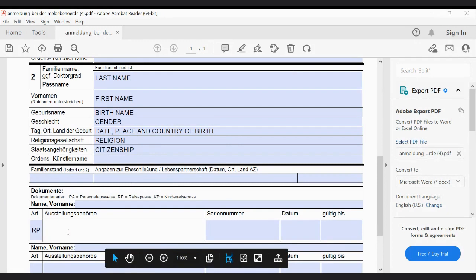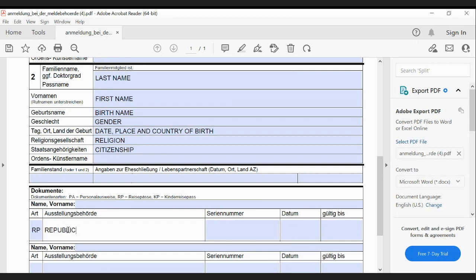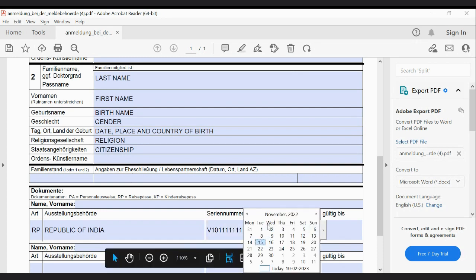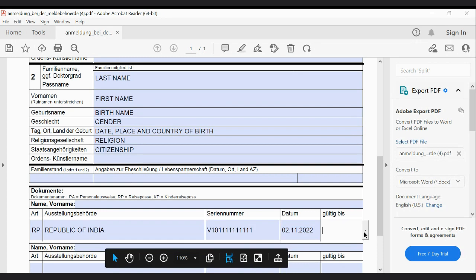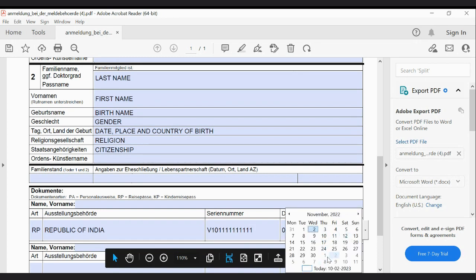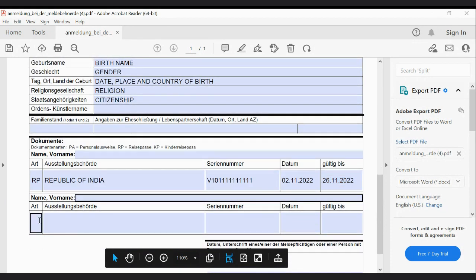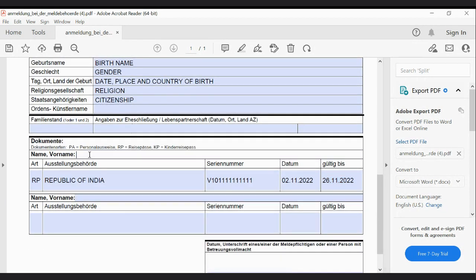And here you have to give the issuing authority. It will be written in your passport. So, for example, you can give the Republic of India, then the particular serial number, something like that, and the issue date, and also until when its validity runs. So you can give that particular validity, and similarly, you also write your full name here, last name, comma, first name.